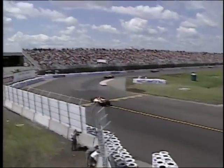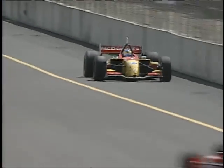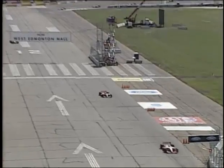Watching the defending series champion Sebastian Bourdais. Won the opener at Long Beach, did Bourdais. Hasn't been to victory lane since, and I think he's hungry today. Yeah, he looks good here now, chasing down D'Amata. Of course, Vasser's teammate, Cristiano D'Amata, taking a little bit off the pace here.